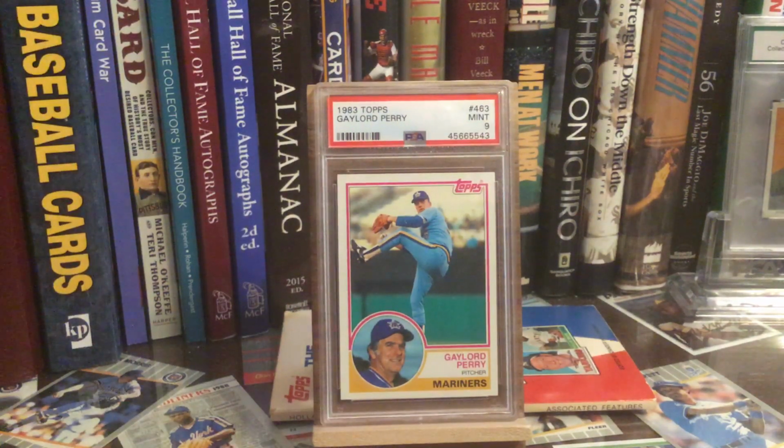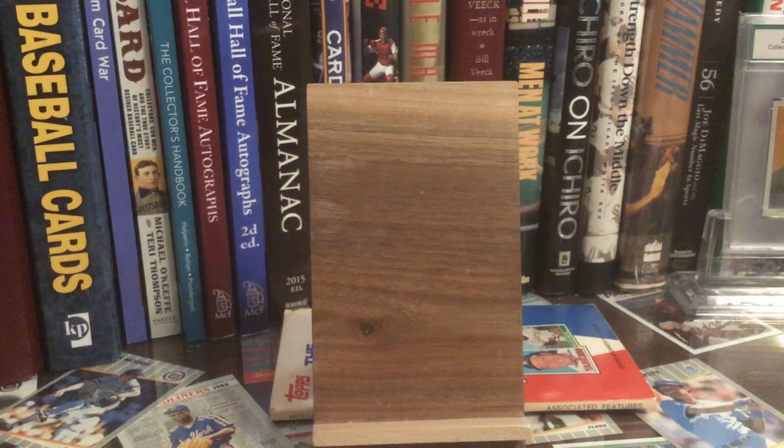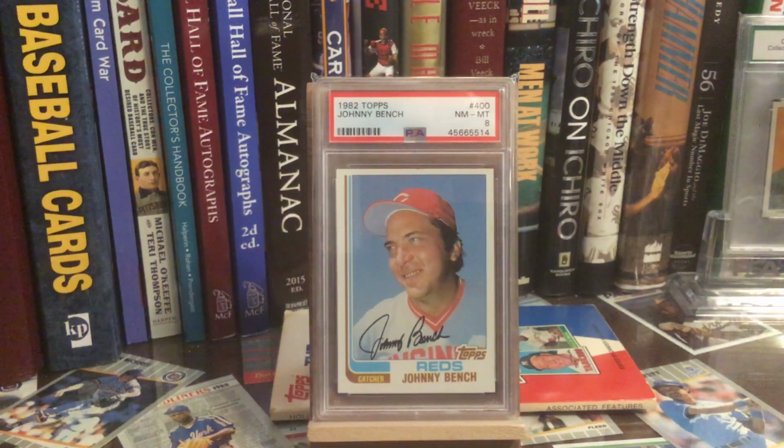Gaylord Perry, 83 Topps. This does happen to be Gaylord Perry's last Topps card. So kind of filling two spots. It's going for my four decade set now, and also for last card of Hall of Famer, last Topps card. Now we finish with two Johnny Benches. Johnny Bench. Great. I'm really wanting to finish his run because he has some great baseball cards. Here's his 82 Topps, just base card.